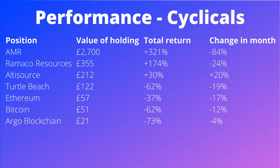But the opportunity to make very large returns is there, as you can see from the top 2 on that list, both coal miners. Electrical Resources, £2,700, my biggest position. Great, absolutely fantastic. And there's a dividend coming soon as well, another dividend. Ramaco Resources also come on. I halved that position in that one a couple of months ago. Bad month in terms of the market.